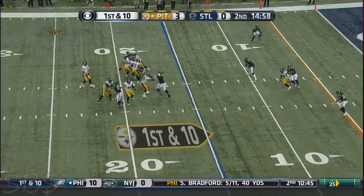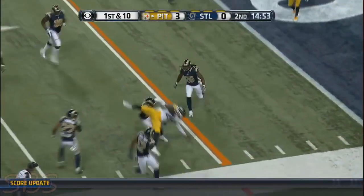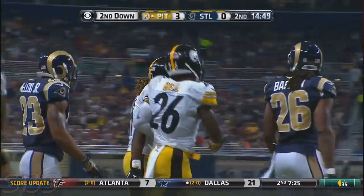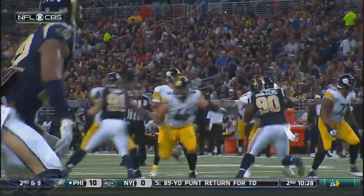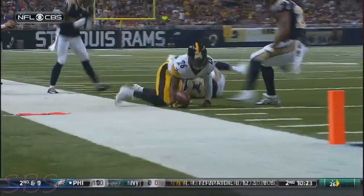Roethlisberger, little pump fake, pulls it down, all kinds of time, coming over the middle, complete to Le'Veon Bell, and Bell, big collision, close to the 5-yard line. Marked down at the 6. Well, that's what the Rams are counting on, being able to put pressure and drop guys into coverage. That time they weren't able to get any pressure. Gave Ben Roethlisberger plenty of time to get that ball.